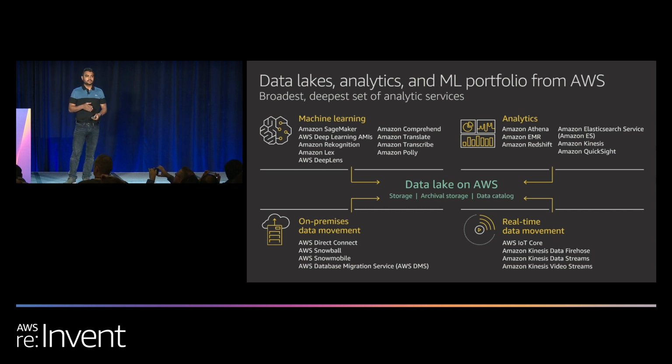And the key over here is just because you've got your data set stored on S3, you do not need to actually move that around into different storage areas because S3 integrates fairly well with all our compute services, including machine learning services.